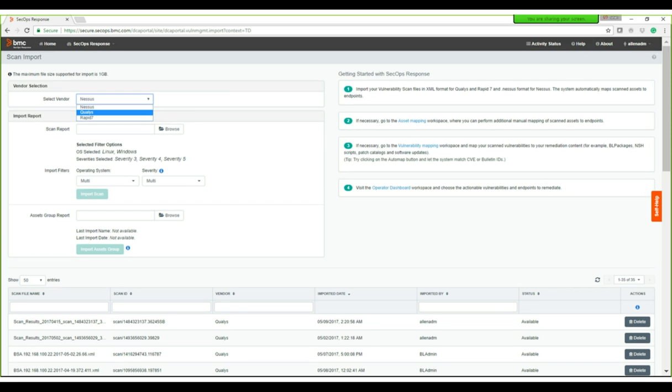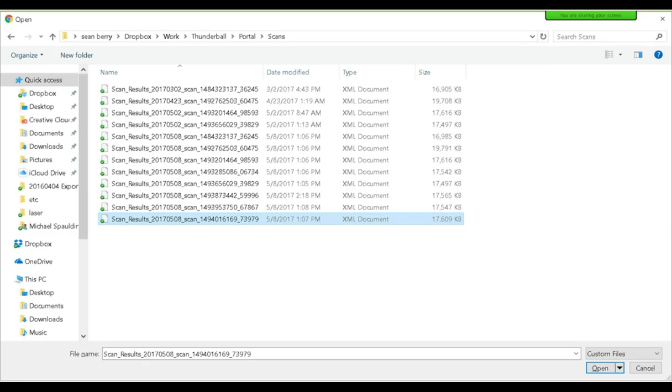And what we're going to do is we're going to start by importing scan files. So whether it be Nessus, Qualys, or Rapid7, whatever scanning technology you have, or anything that can be transformed into one of those formats. It's very easy to go identify those scan files.